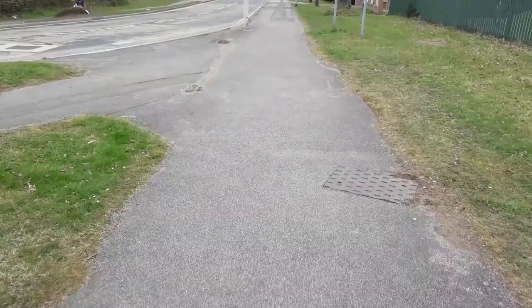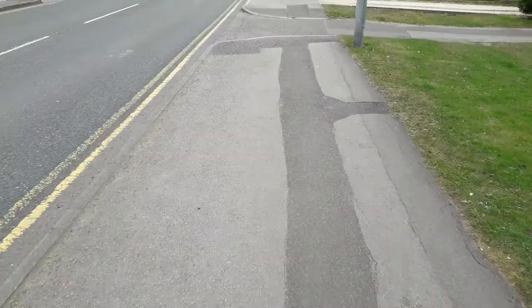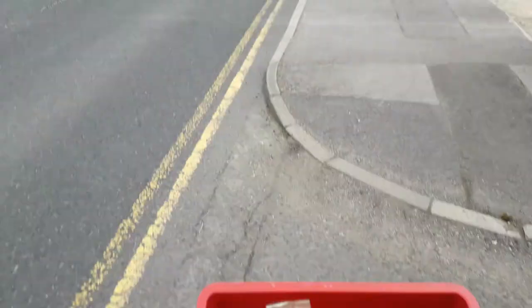Bit of second gear, just tootle along. I'll try not to show you too much sky. Might be difficult. Bump bump, this is cycle route, this is. Multi-purpose cycle, pedestrian route, wheelchair route, everything else. Maybe a mountain bike is more appropriate. Even a full suspension mountain bike, I'm sure, is probably more appropriate than anything else on this surface.